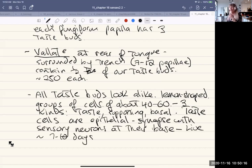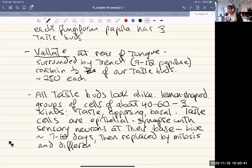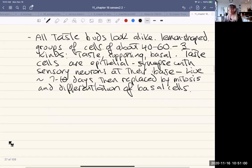As you can imagine, you know, they're in your mouth, they're in your tongue, we're chewing food all the time. There's quite a bit of abrasion really going on there. And so they only last about 7 or 10 days. And then they're replaced by mitosis. And the differentiation, that just means becoming a different kind of cell. Differentiation of the basal cells. So the basal cells are just there to replace the taste cells that you lose every 7 to 10 days. That's what they do.